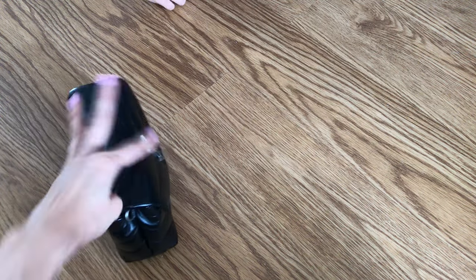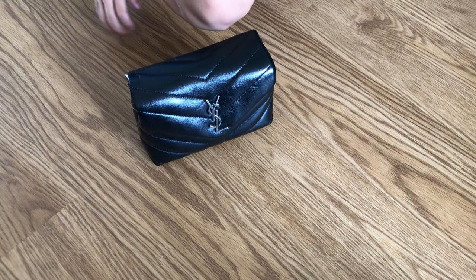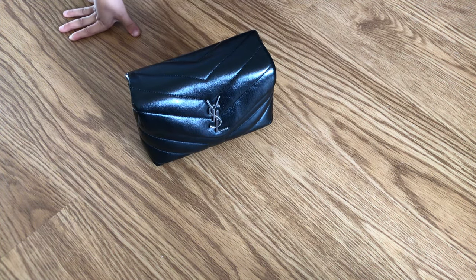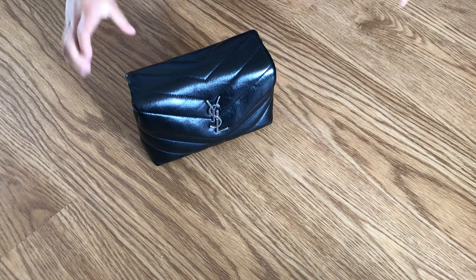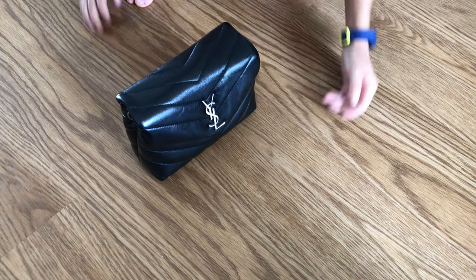So, let's see. How about this one here? My Saint Laurent Toy Lulu. Oh. Why do you say oh? I have a feeling this one's gonna win. My kids do love this bag. They call it the pillow bag. Why do you call it the pillow bag? Because it's so mushy. Mushy and smushy, right? Mushy like a pillow.